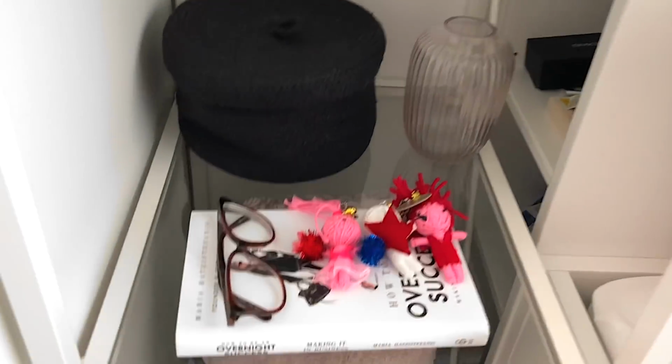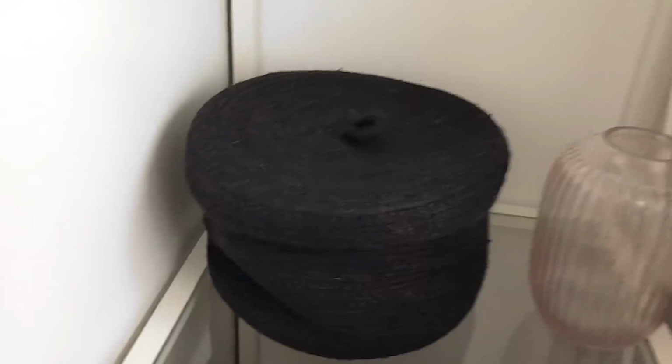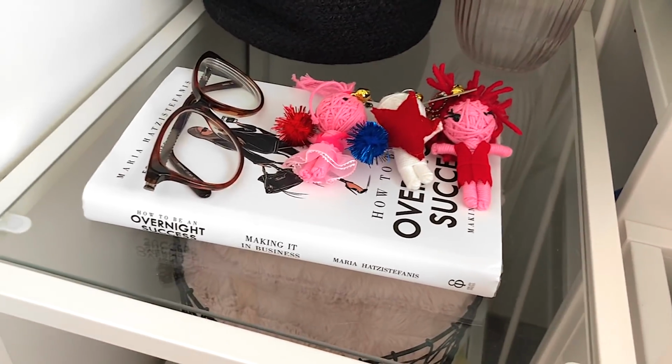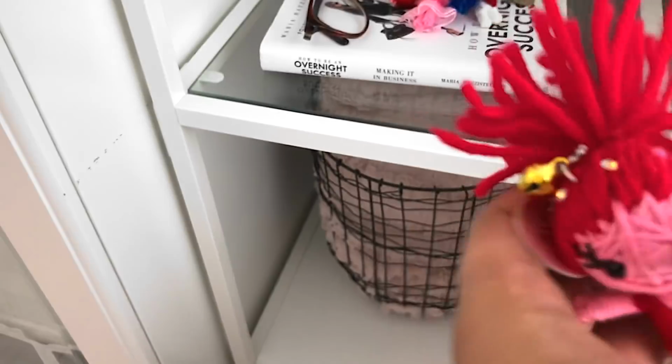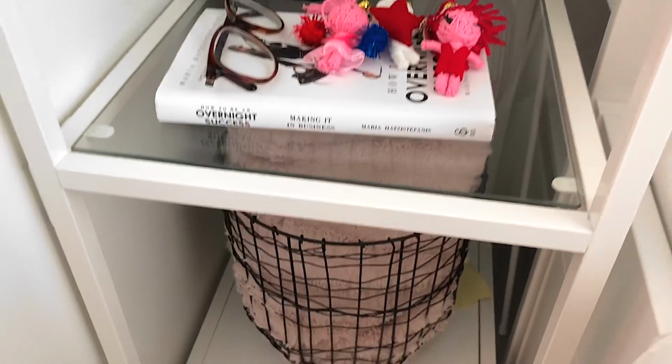Then down here, this is kind of the ugly row. It just holds this in the back, which is where I keep all my scrunchies and bandanas and hair stuff. And then I just have a random vase right there. And then I have a book that I've been trying to read, but I haven't really gotten around to it yet. My glasses. And then these things I actually got yesterday from my little sister. She got me 3 of these voodoo dolls that are supposed to watch over you. They're really cute. So I just keep them there, I guess.